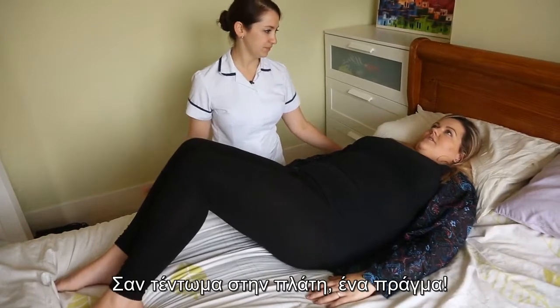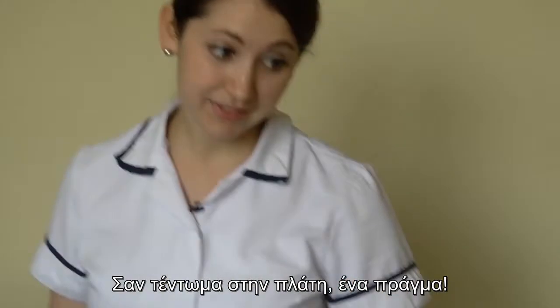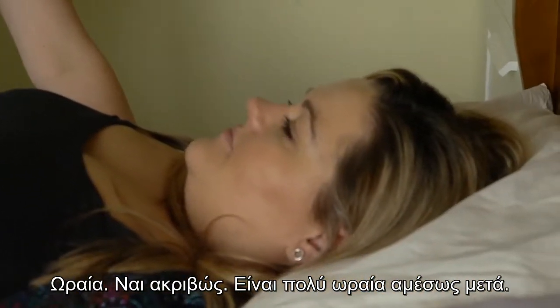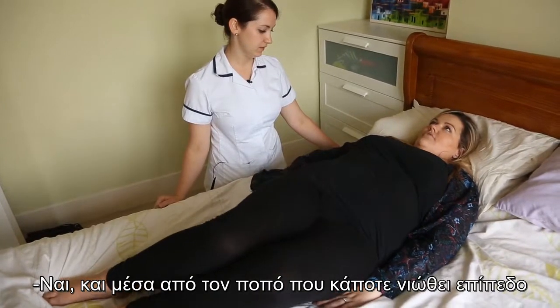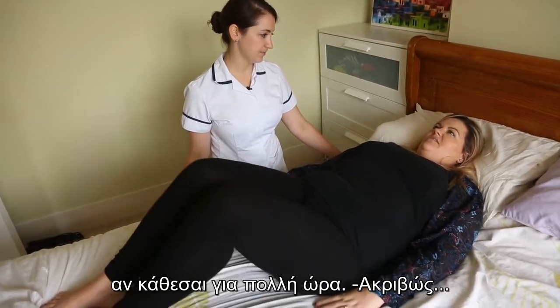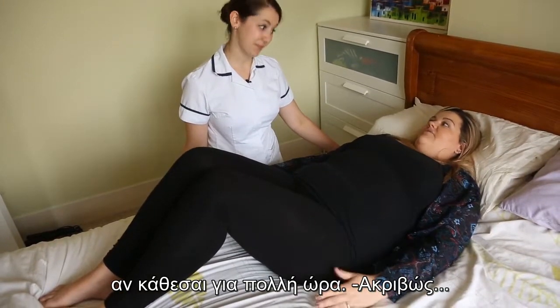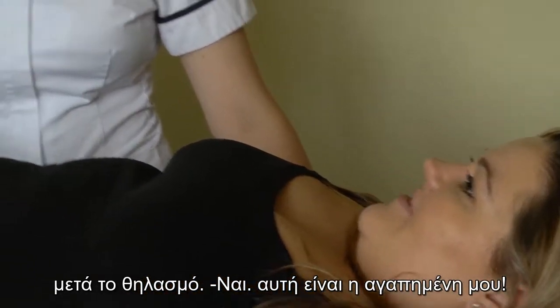Yeah, that feels really good. Sort of almost like a stretch throughout the back as well. Is that right? Lovely. Yeah, absolutely. Really, really nice straight away afterwards. And also sort of down through the backside, which can often feel a bit flat after sitting down for quite a long time. Absolutely. After been feeding and... Yeah. This is my favourite one.